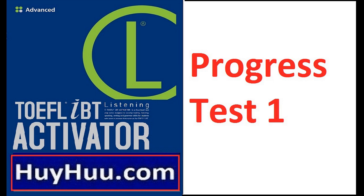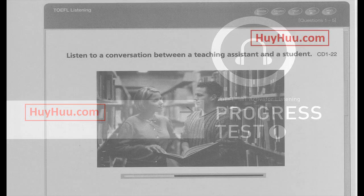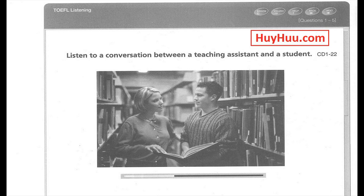Progress Test 1. Pages 46 and 47. Questions 1 through 5. Listen to a conversation between a teaching assistant and a student.